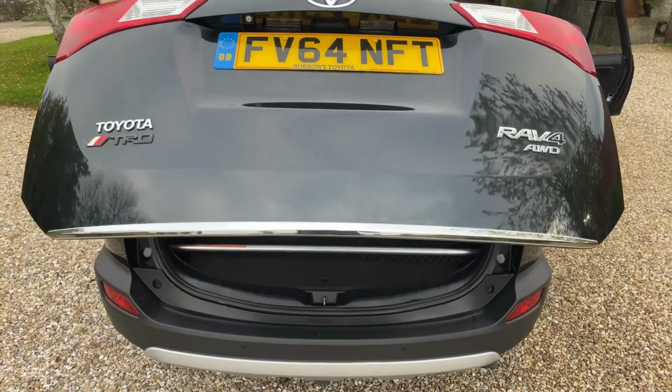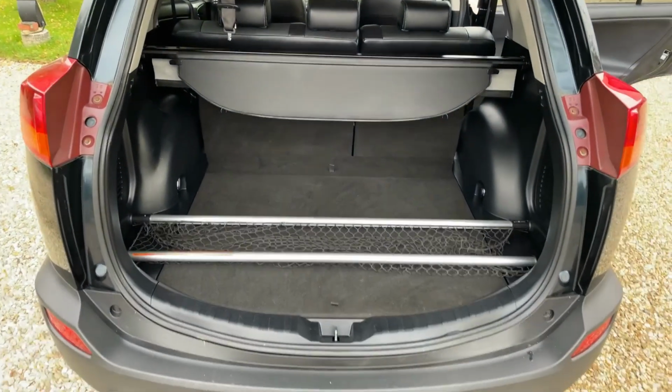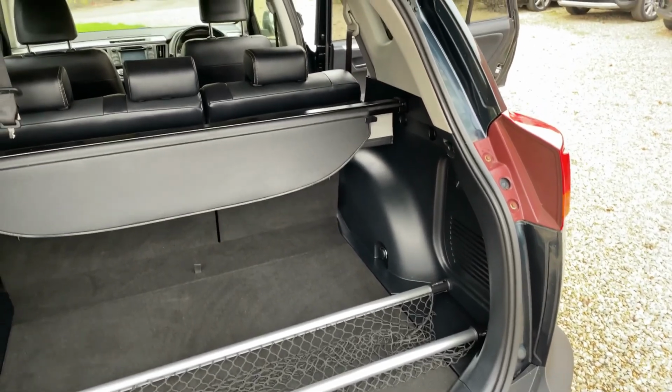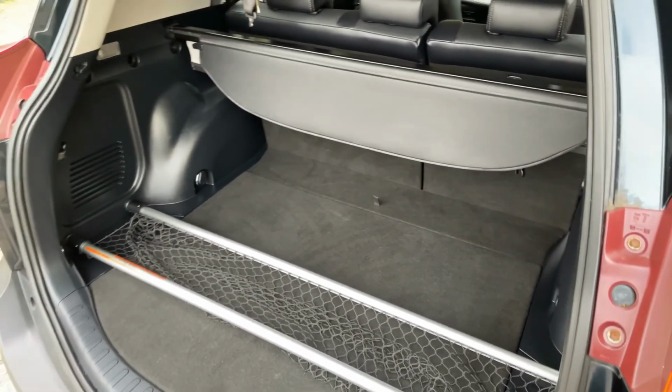Let's come to the back of the car now. As you can see, electric tailgate working exactly as it should. Massive boot, and it comes with all the equipment, luggage net, which can be put in the high position as well. Tonneau cover, that's been kept absolutely superbly.